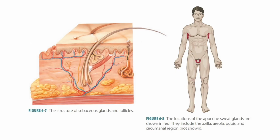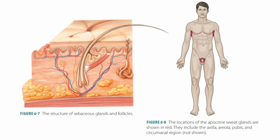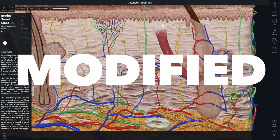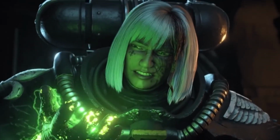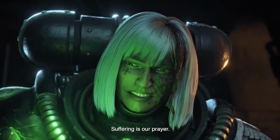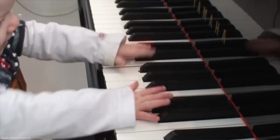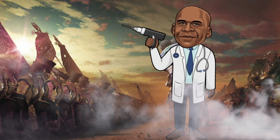We've got one last problem to contend with. Apocrine glands only live in our nooks and crannies. And since modifying the ubiquitous eccrine glands to produce a biologically advanced protective substance is akin to asking a preschooler to play Bach's most difficult concerto, we've got quite the surgical procedure ahead of us. While technically sweat gland transplant surgery is possible, it isn't easy or practical in normal applications.